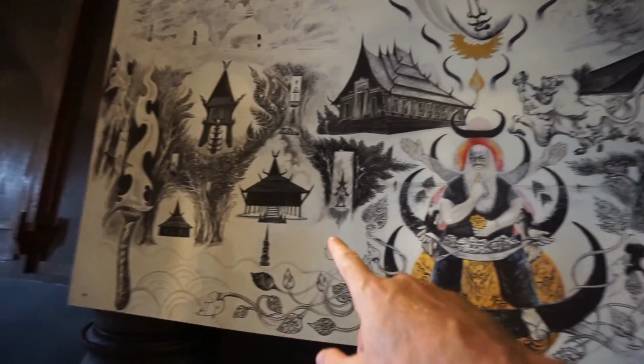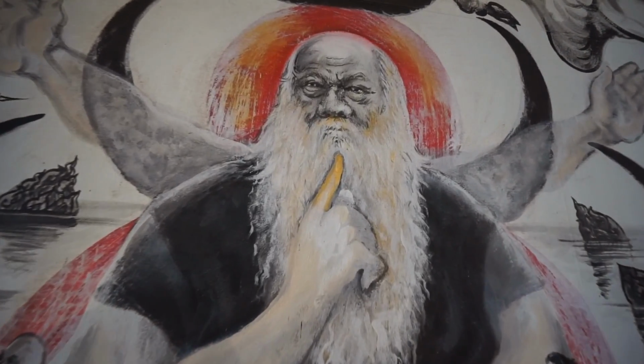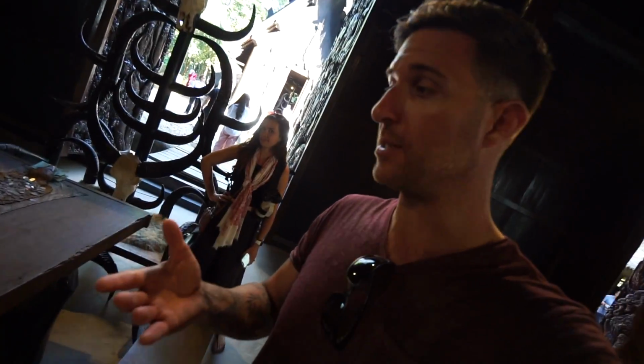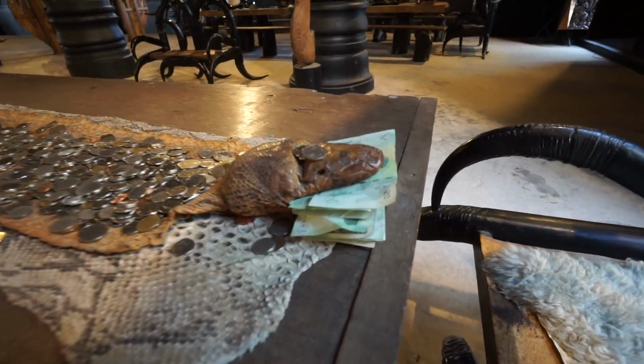Here's another big mural, and this is actually the artist right here. So there's a snake that they skinned, and on top of this table they laid out the skin, and you can place coins on it and make your wishes and prayers. And somebody stuffed a bunch of money in the snake's mouth.